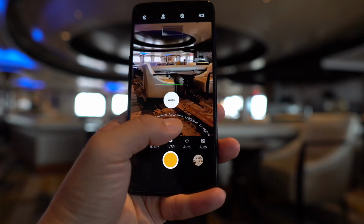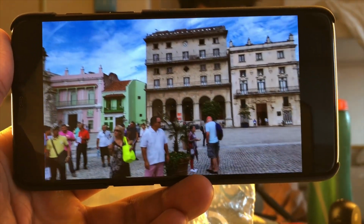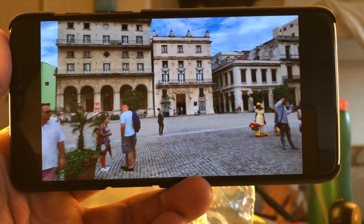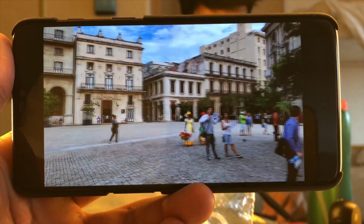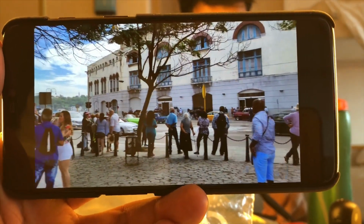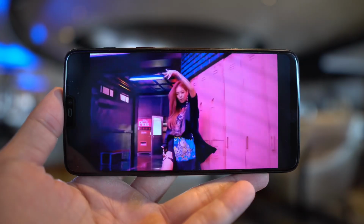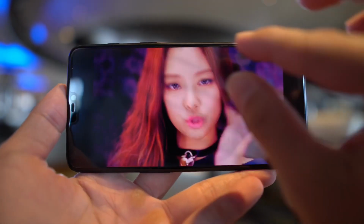The OnePlus 6 can also shoot video in 4K at 60 frames per second, which is something even Huawei or LG's new phones can't do. Check out the footage here. Look how much detail is in the shot. The only flaw is that there's no stabilization in 4K 60 FPS, so you see it's a little bit jerky as I walk. But if you're shooting in 1080p, videos will be smooth because the OnePlus 6 has OIS and EIS.